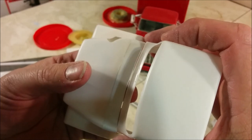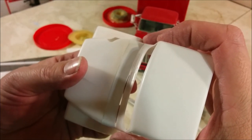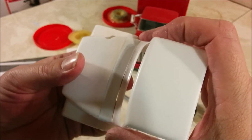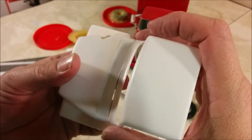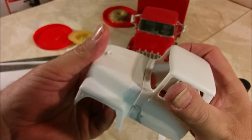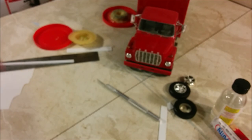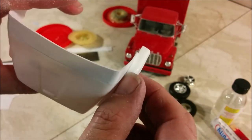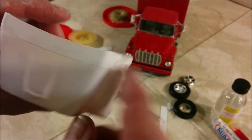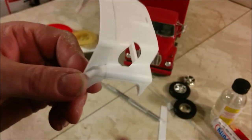Can see it's not perfect. I'm going to have to tweak things a little bit, but let's be honest, the fit on the average truck is not wonderful anyway. But let's break out the putty and start filling in some of the cracks. There's a crack there. There's a line there. This line here, of course, needs to be taken care of.